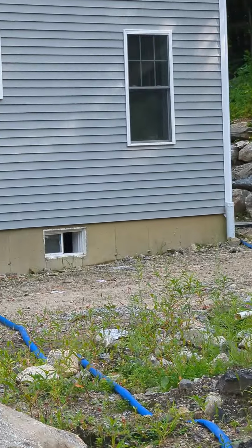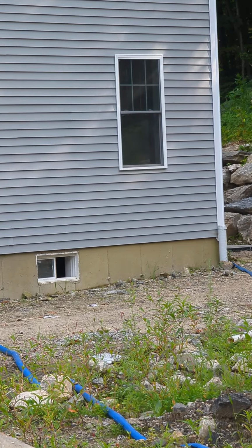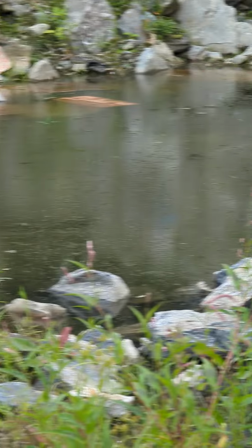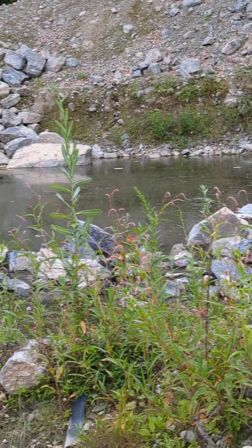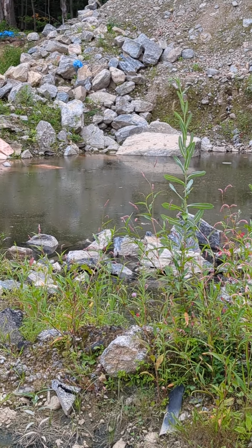As you can see, the hose from 15 and the hose from 17 is now running into this foundation for the second duplex.